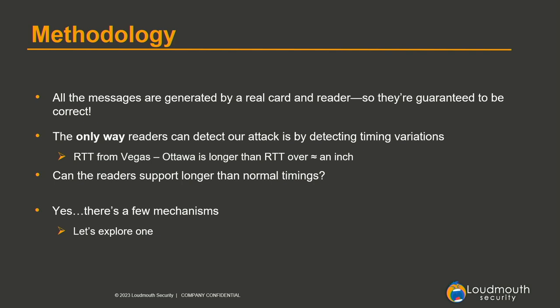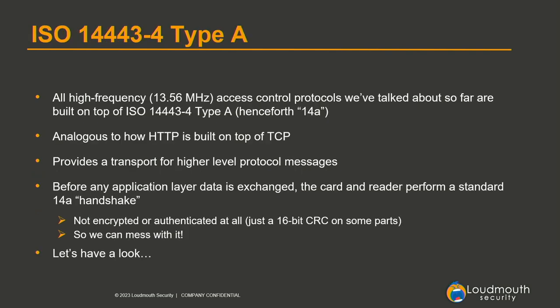There's a few mechanisms. So all of the high frequency cards that we've discussed so far, so the 13.56 megahertz ones, are based on ISO 14443 Type A, or just 14A, since that's a lot of letter soup. And most access controls would be based on the standard. There's a few that aren't, but most of them are. And this is analogous to how HTTP is built on top of TCP. This provides a messaging layer that the application-specific data would travel over.